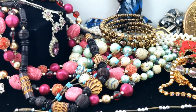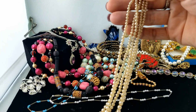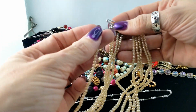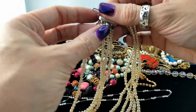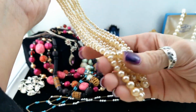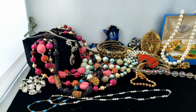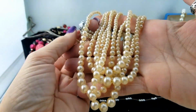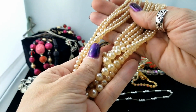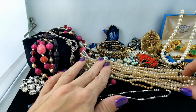Okay. Hang on. I think it's broken. Hang on. Okay, so it's a 5-strand necklace, and one of the strands is unattached over here. But really cool. Anyway, 5 strands, that's pretty awesome. I'm going to venture to guess they are not real. Yeah, I would say so. But they're a nice warm creamy beige color. Graduated in length and in bead size. I like them. I like that it's 5 strands. I think that's a nice impact.